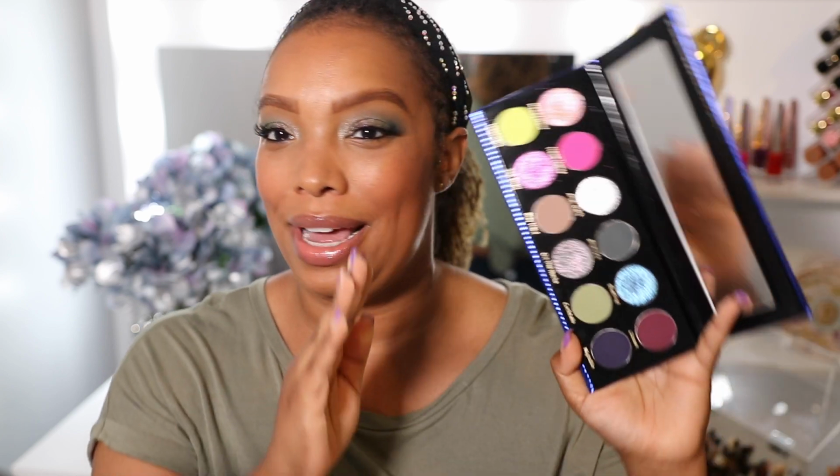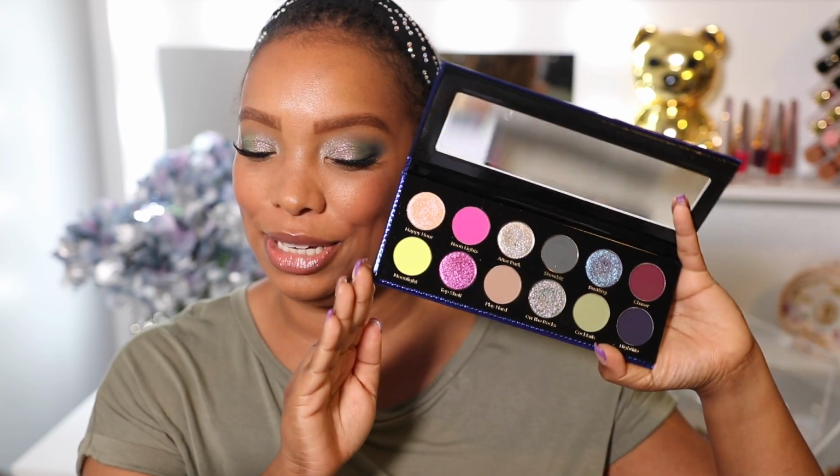As I just mentioned, we are here talking about the Glaminatrix Into the Night palette. It is gorgeous. I will tell you my thoughts and feelings on it in just a second, but let me go ahead and introduce myself before I get carried away.